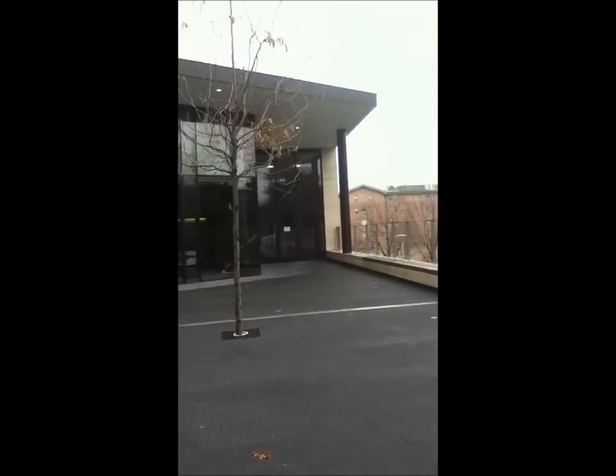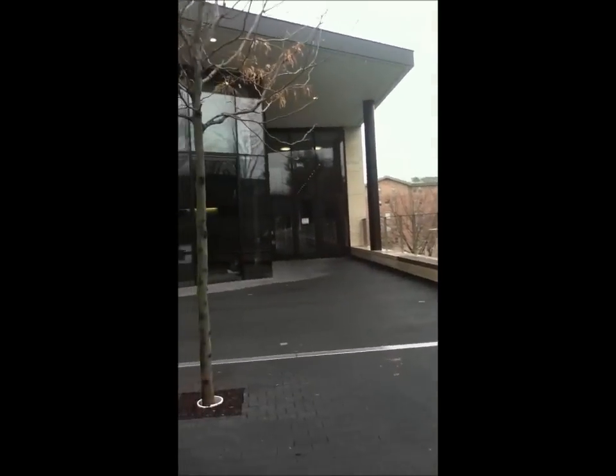So I'm not going to talk to you guys when we go in here, because who knows who's doing what inside. But it's pretty easy to figure out. The top floor is food, the second floor is mostly offices, and then our bookstore is on the first floor.